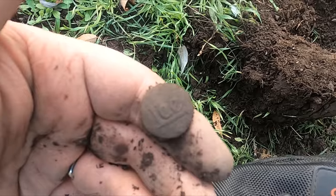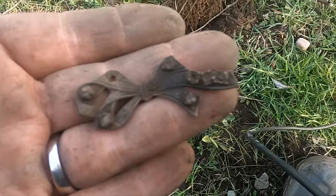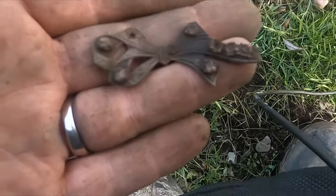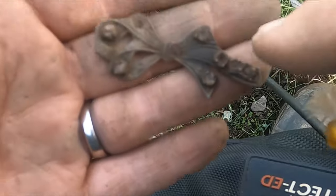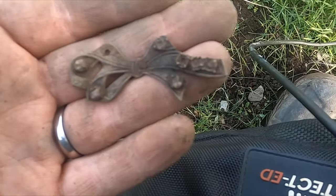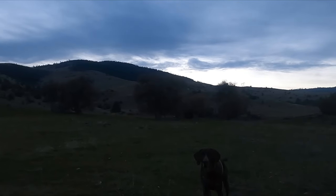I think I know what their favorite clothes were. So I think this is some sort of hair thing, and maybe it had like fake gems or something on it. Yeah, it's pretty cool. Well, it's getting dark, and I think that just about wraps up that site.